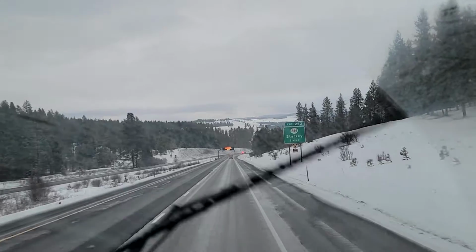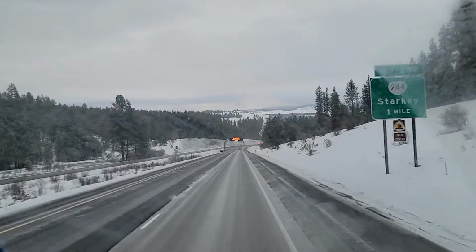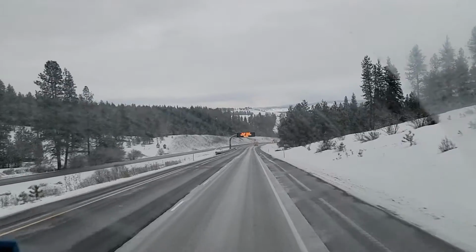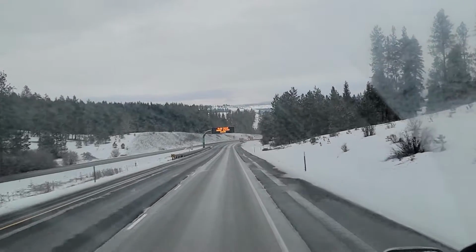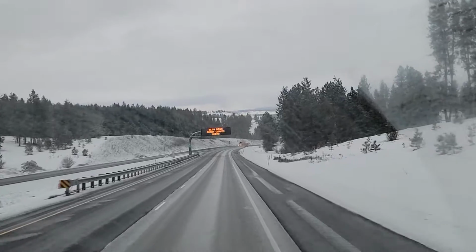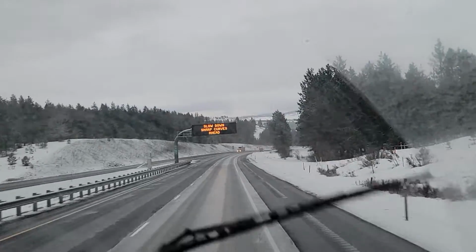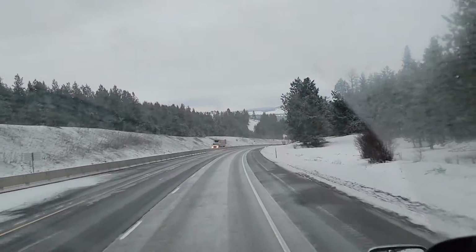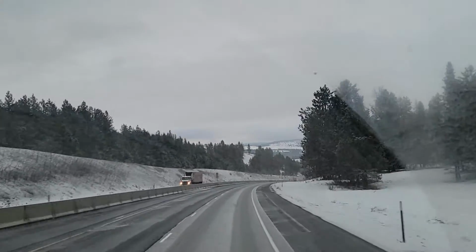Slow down. Sharp curves ahead. 1 mile from Starkey. Next 8 miles. So we have an 8-mile curvy descent. 8 mile.